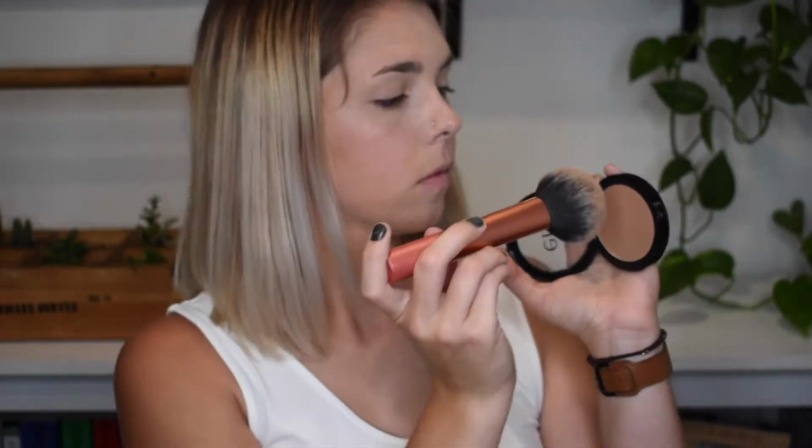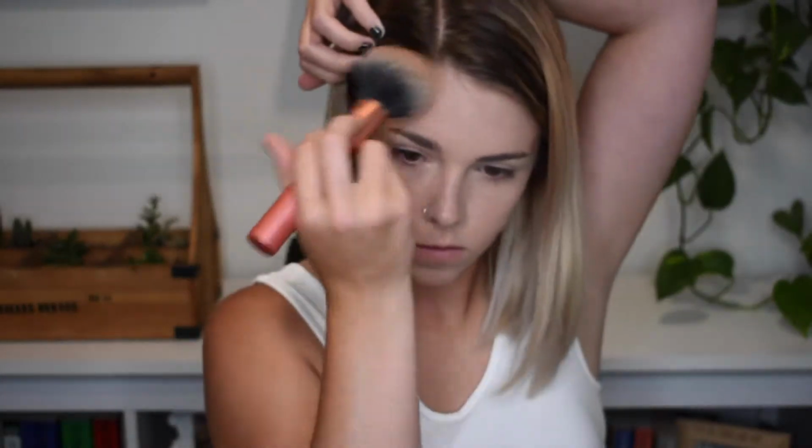So I grabbed the e.l.f. Primer Infused Bronzer. This is in the shade Forever Sunkissed. They don't have a lot of shades of this, just as an FYI. But this is what I put on today for the purpose of this video, and it is phenomenal. It's really nice. The primer infused definitely helps with the longevity.